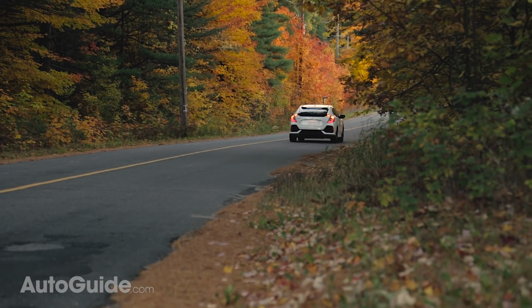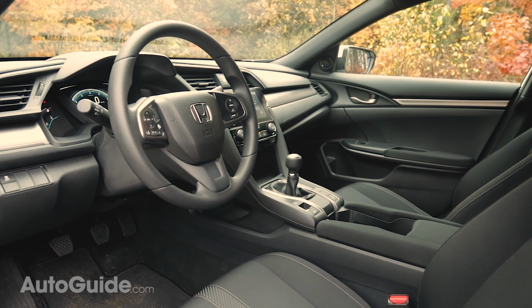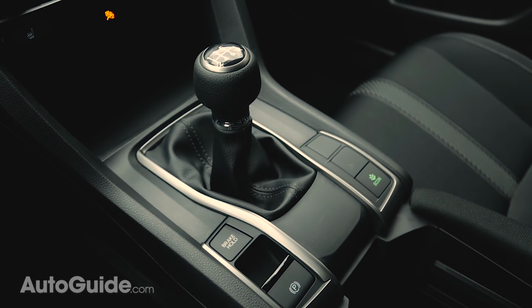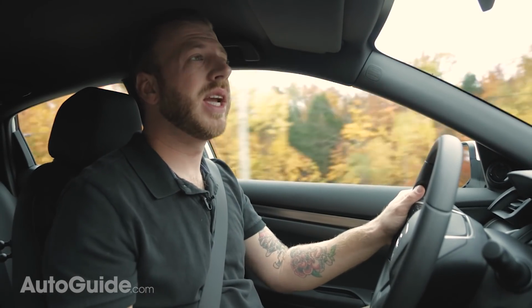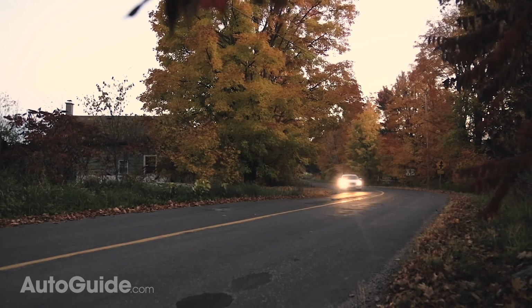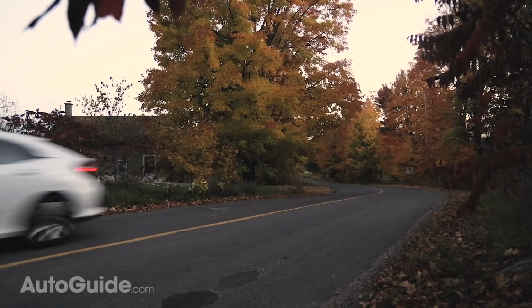It's not perfect. The clutch is really, really light. The shifter is incredibly light. It's actually one of the lightest I've ever used, and it shocked me a little bit when I got in this thing. But once you get the hang of it, it's actually pretty nice. It's smooth, it shifts well. Whether you know what you're doing or not, you can figure it out pretty quickly.